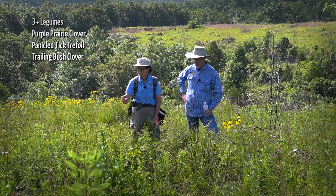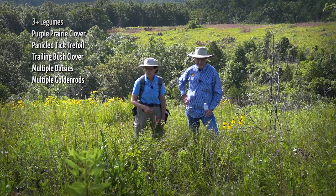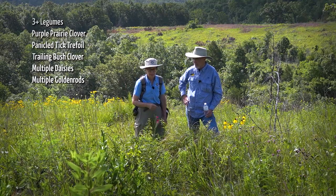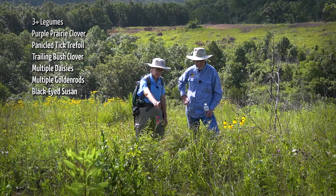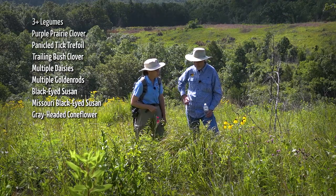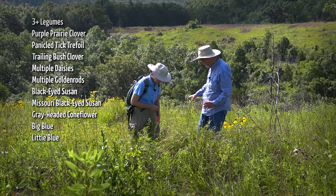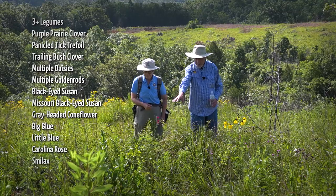We've got lots of different daisy-type plants, different goldenrods, and Brachelia, I don't know a good common name for that one, and the black-eyed Susan, the Missouri black-eyed Susan, the gray-headed coneflower, that real showy yellow flower. The grasses, of course. Yep, big blue and little blue in here. I'm seeing a native rose at my feet, Rosa Carolina. We've got smilax right there.